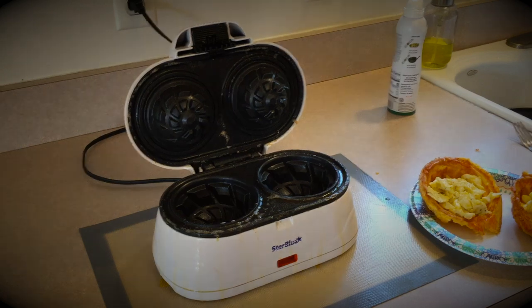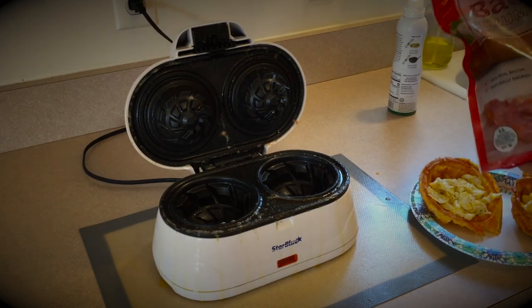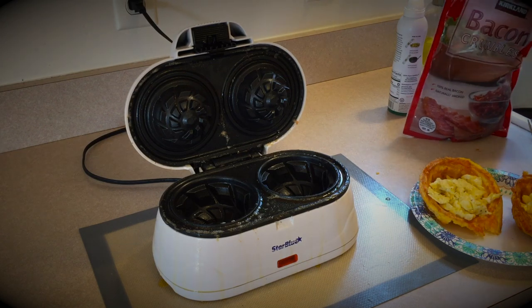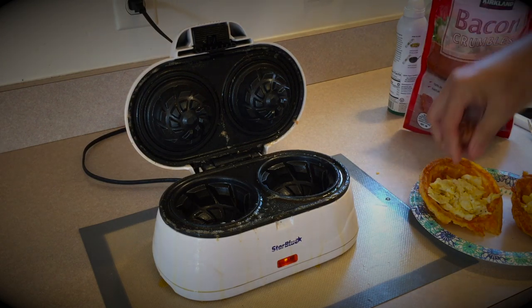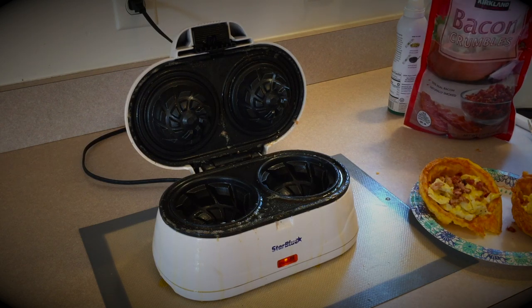So there's that. And I'm going to add to that a little bit of bacon crumble, just for fun, just a pinch. Okay, maybe more than a pinch, maybe a pinch and a half, but for me, that works.